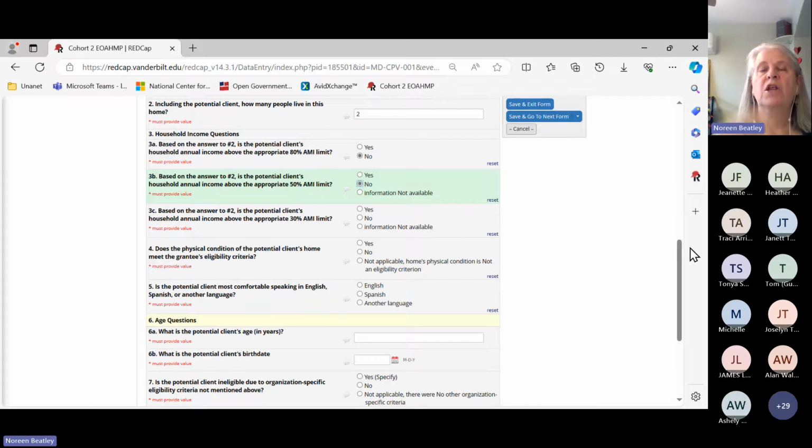And this is the type of thing that you can use online like this. The same is going to happen when you are working in the field. It will skip through. So does the physical condition of the client's home meet the grantee's eligibility requirement? Some of you may have your own requirements. You can say, yes, it does, or no, it doesn't. This doesn't actually tell us anything, except that there may be other issues that we will look for in the rest of your responses. And then this part about what language the potential client is most comfortable with. Internally, we have English and Spanish speaking site coordinators.